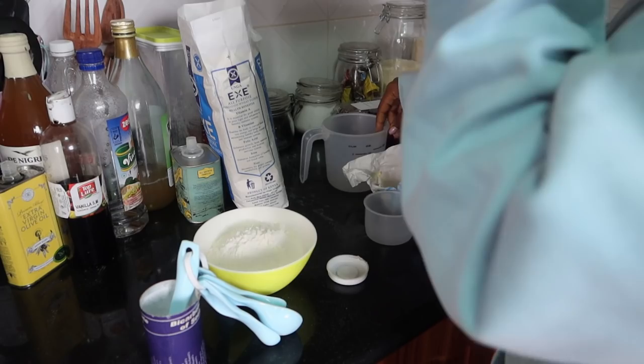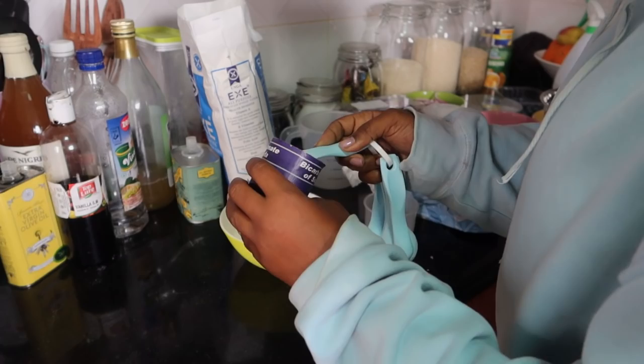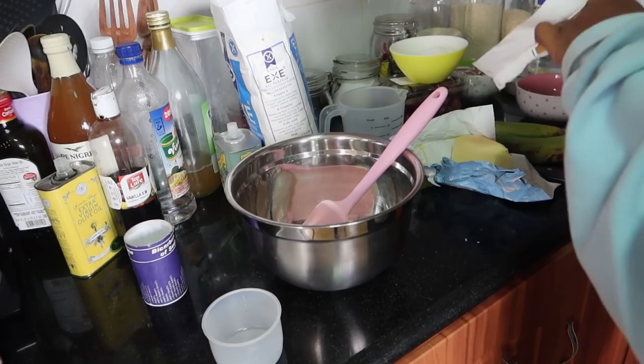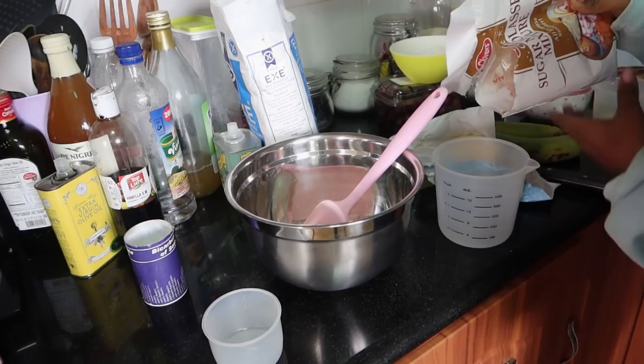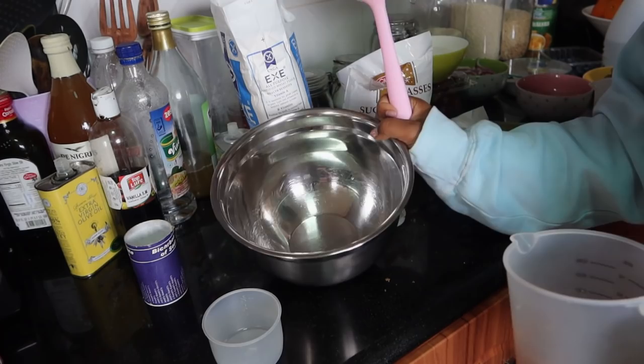Okay, so I'm just trying to separate my wet and my dry. I've already put in here 1 1/4 cups of all-purpose flour. Now I am doing 1/2 teaspoon of baking soda. Now in a separate dish, I'm gonna put 1 cup of brown sugar. I prefer brown sugar versus regular sugar, even though in Kenya, our regular sugar is pretty brown, but the brown is always better. So I'm just gonna put it in an empty container because this is where I'm gonna be mixing everything.